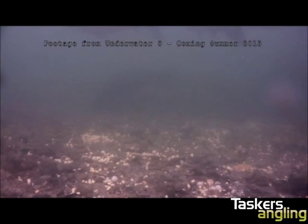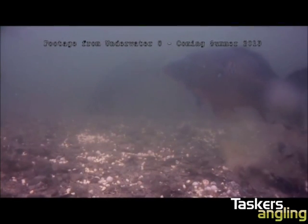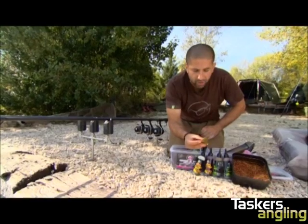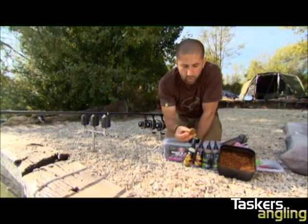I've seen it on the underwater film as well. I've cast a bag out before we've even managed to get the camera onto the bag, and a fish has come in and smashed it. That's how quickly they find that. And you know what? I don't think there's another bait ingredient out there that can home fish into your hook bait as quickly as this.